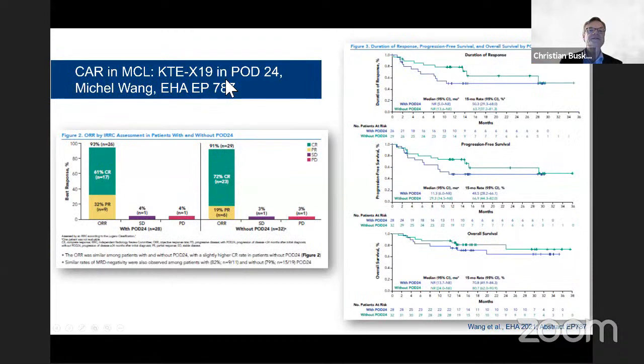So this was presented now at this year's EHA. Again, an update now focusing how well this CAR T-cell approach works in patients with early progression with POD24. And this is shown here. These are the patients with POD24. These are the patients without POD24. Of course, small patient numbers, but as it looks like also in POD24 patients, the CAR T-cell approach is very effective in inducing responses and also deep responses in the sense of complete remissions.